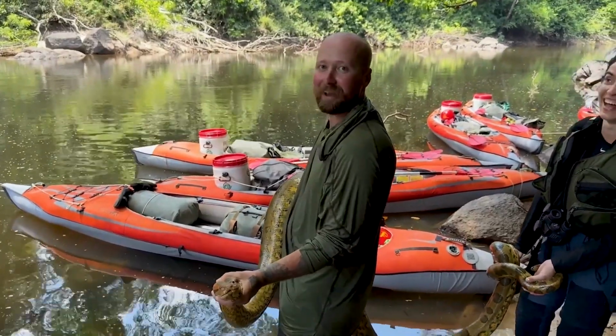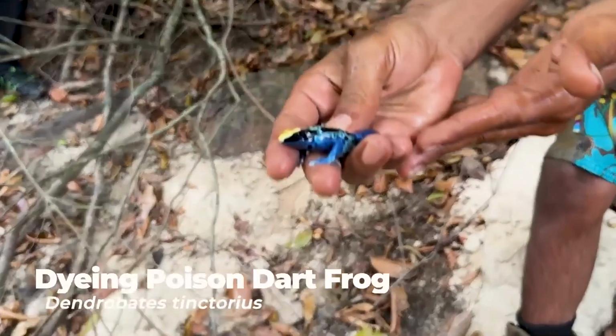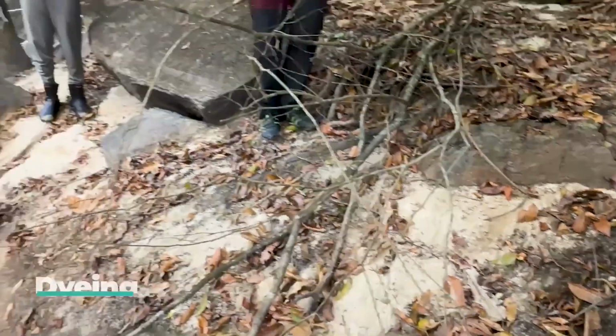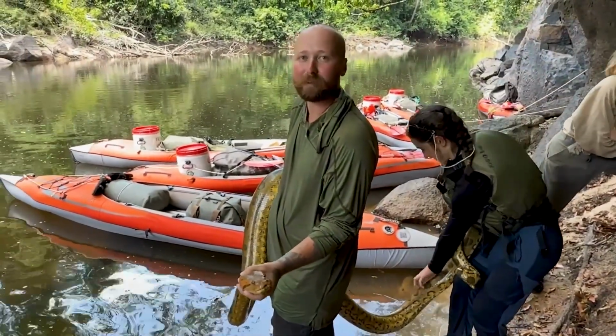We saw tapir. We saw all kinds of little lizards and stuff, a lot of cool little lizards, and a bunch of other stuff. A bunch of really cool fish, stingrays, just all kinds of stuff.